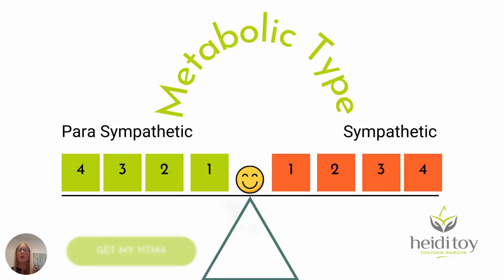HTMA also tells us our metabolic types. There are two main metabolic types identified on an HTMA test, which are slow or fast metabolism, slow or fast oxidizers, and one is not better than the other. So if carbohydrates and amino acids, which come from protein, are oxidized too slowly, this means slow metabolism. And if carbohydrates and amino acids are oxidized too quickly, this is known as a fast metabolism, and energy production is reduced. There can also be something called mixed oxidation types.